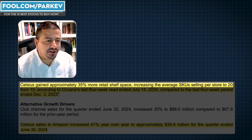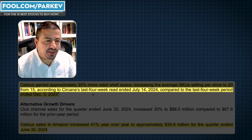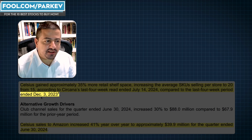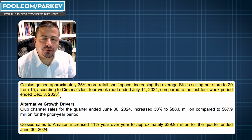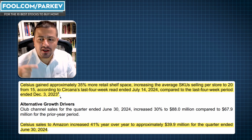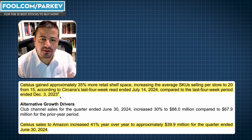Celsius gained approximately 35% more retail shelf space, increasing the average SKUs selling per store to 20, up from 15. And that's according to the last 4-week reading, which ended July 14th, compared to the 4-week period which ended December 3rd, 2023. Now, when stores are giving you more shelf space, that's usually a signal of great customer demand. Stores do not like to give shelf space unless the product is moving. Stores make money by moving product. They're hesitant to give you shelf space when the product is not moving. So this indicates that stores are happy with the performance of Celsius, and they continue to expand the shelf space because they notice customers keep buying more.